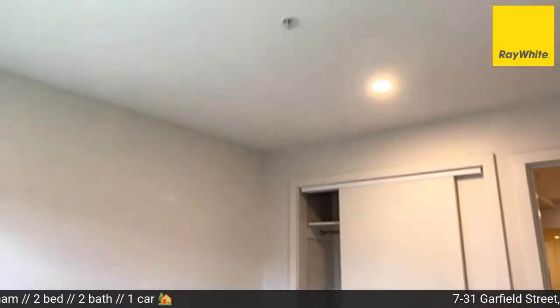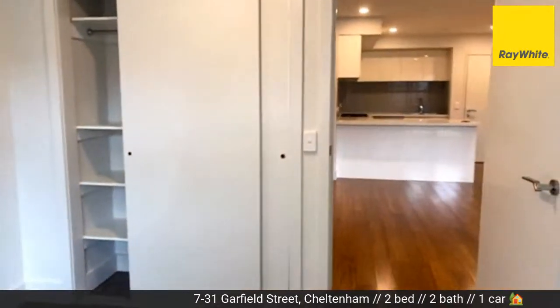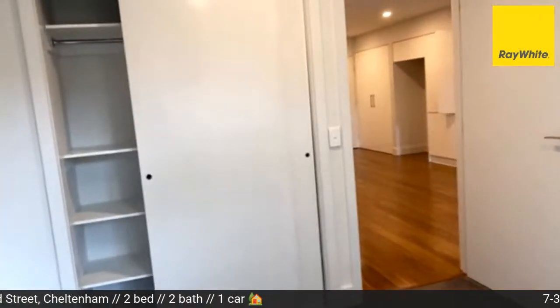Okay, so this is the bedroom that's closest to the courtyard. Yep, there we go. This is the second room. This is not the master.